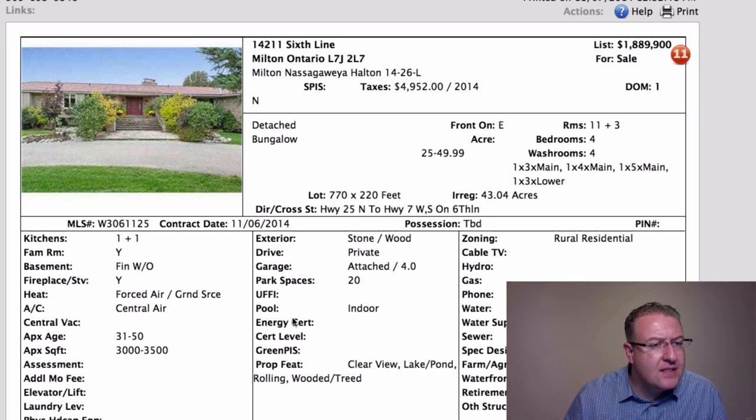And the thing about this one is, close to Crewson's Corners, there's talk of a quarry. So I don't know what stage that's at, but you definitely want to look at what's around here. But anyway, 40 acres, you've got five walkouts to a wraparound deck. It sounds like a really nice home.